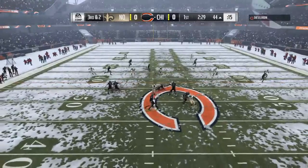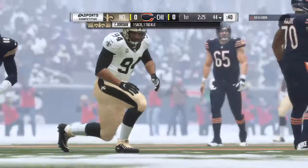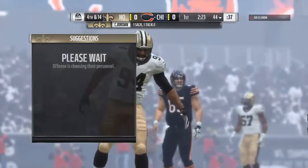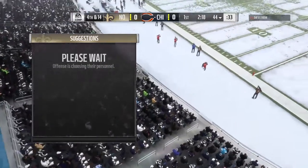Out of the gun, Trubisky. Escaping, and a big loss here as he's taken down. Cameron Jordan able to drop him for a loss of 12, and it'll be 4th down.